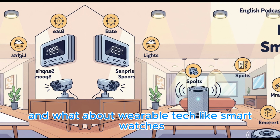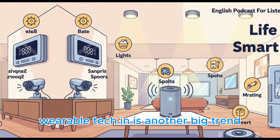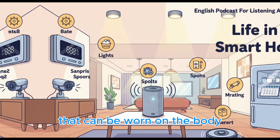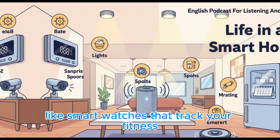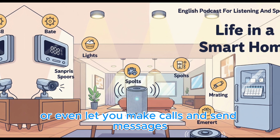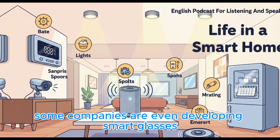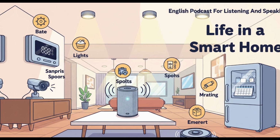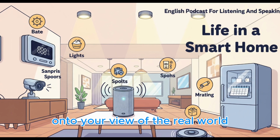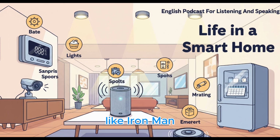And what about wearable tech, like smartwatches? Yes. Wearable tech is another big trend. These are electronic devices that can be worn on the body, like smartwatches that track your fitness, monitor your heart rate, or even let you make calls and send messages. Some companies are even developing smart glasses that can overlay digital information onto your view of the real world. Wow, smart glasses sound like something out of a futuristic movie, like Iron Man.